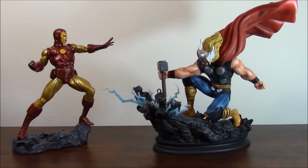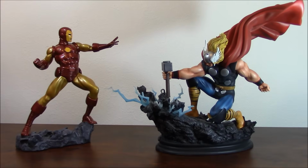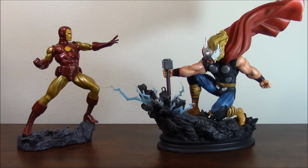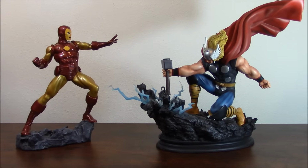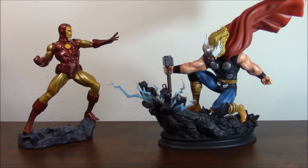This is an option. Of course, it's just a battle. We have seen battles between Thor and Iron Man over the years. So this is just an option. I'm just giving you this as a reference. I think it works. I like the scale. I think it works well if you can create different battles with this piece.